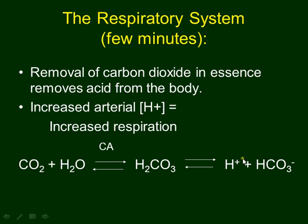Kidney can directly lose acid. Kidney can directly lose base. The lungs don't directly lose those. The lungs lose carbon dioxide and water, which pulls the equation this way. So if you have too much acid in the body, we already talked about this, you start breathing heavier to blow out the CO2, which shifts this equation over, reducing your acids.